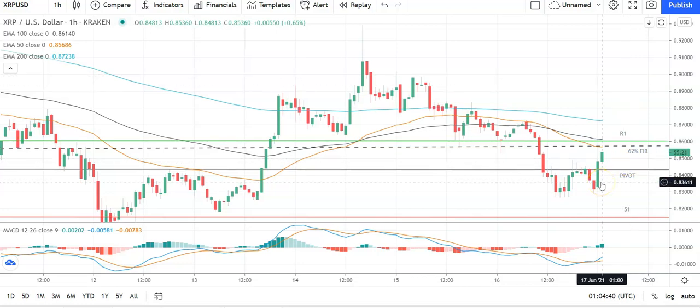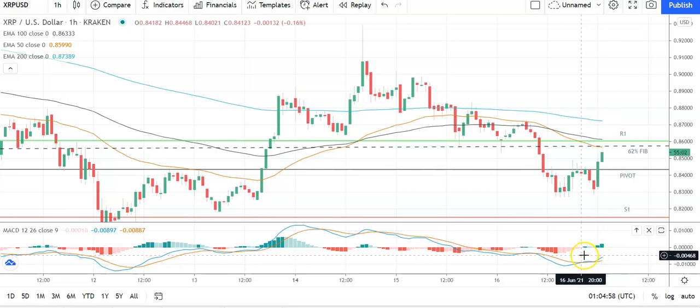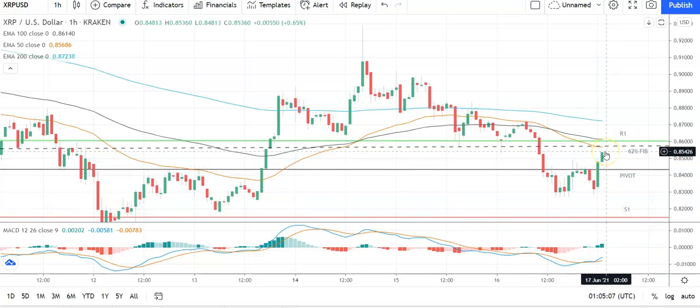A fallback through the pivot will bring the first major support level at 0.8148 into play. Barring an extended sell-off on the day, Ripple's XRP should avoid the second major support level, sitting at 0.7978. Looking at the MACD, we've got a marked widening of the bullish histograms at the turn of the day, supporting the early upside. On the EMAs, the 50 has flattened on the 100 and the 200, so look for a possible narrowing on the 100 to support further upside ahead.